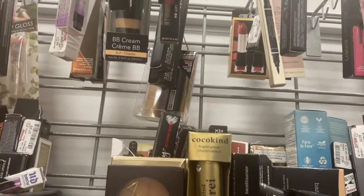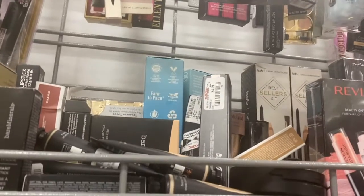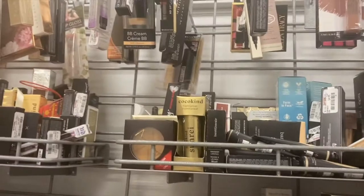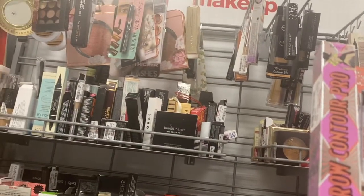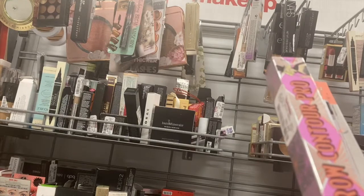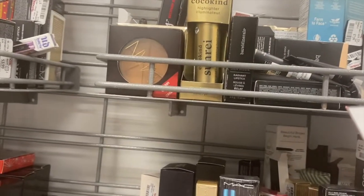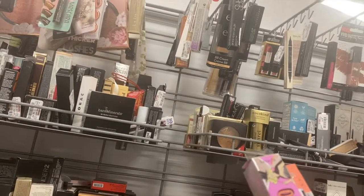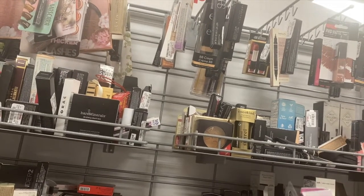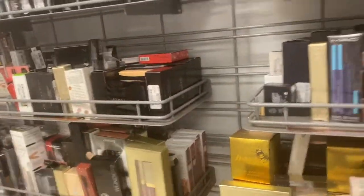Oh, this isn't bad. Matte lipstick. Trying to see if they had Benefit or anything in here. I do. Benefit Contour Pro. The hemp spray. It's like a brow filler. Yeah. It's supposed to highlight as well. Brow pen for $9.99, y'all. That's not bad. We've got another MAC thing here.